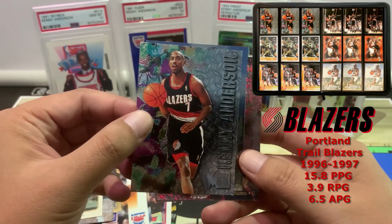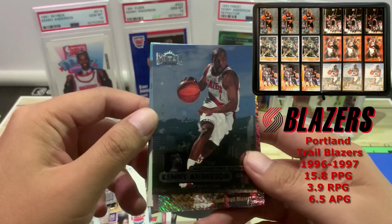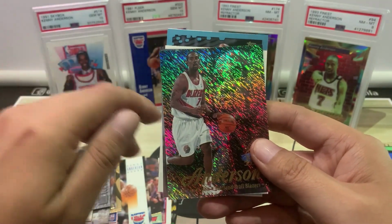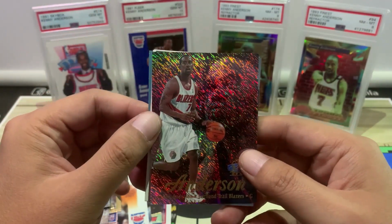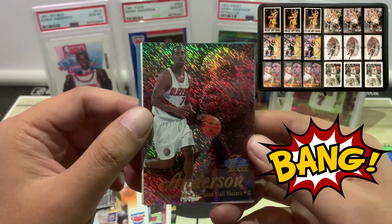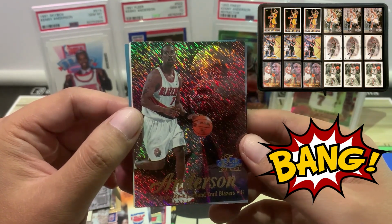This is the Fleer Metal, a really nice card also. And then you have here another Metal card, also in his Trailblazers uniform. Another one of the nicer cards. And then here you have a row 1 Flair Showcase. I think this is my favorite card out of all the base cards that I have of Kenny Anderson. I couldn't find a row 0 in good condition, so I had to settle for a row 1. But look at the shine on that, and the dual picture.